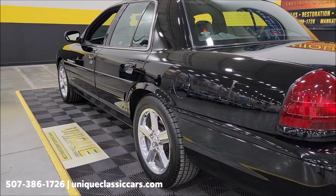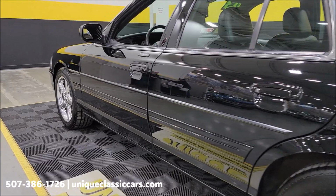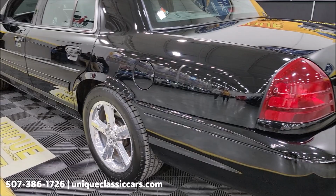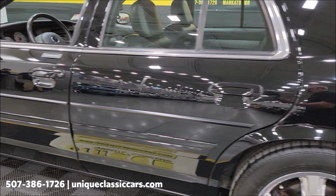Let's go ahead and take a peek down this driver's side. Again, you can see it's free of really nicks, dings, scratches. Not noticed anything real major on this car. Take a look at that. You can see the reflection all the way to the front door. So I mean, the paint does have a nice luster to it. There's no doubt about that.